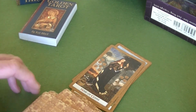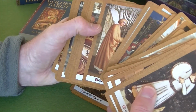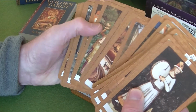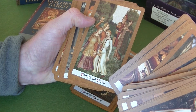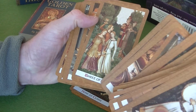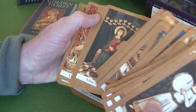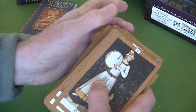So, again, a very sensory experience. You could stare at these for ages on end. There's so much to see and look at in them. Lots of tiny little details in them. Every one in its own right is almost a work of art. So that's playing cards.